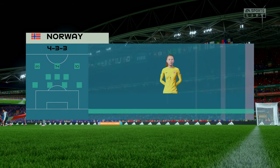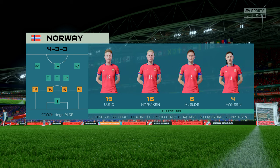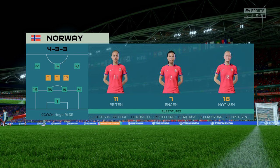Here's how Norway will begin the game. Well, the wingers will be key here. They have to choose the right time to give width and the right time to come infield to support the centre forward. If they can do that, they're a potent front three, no doubt about that.